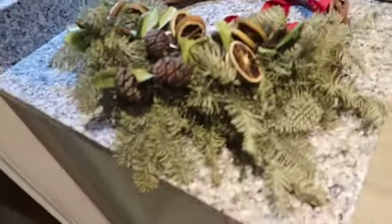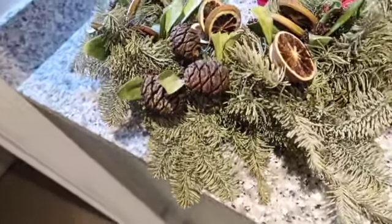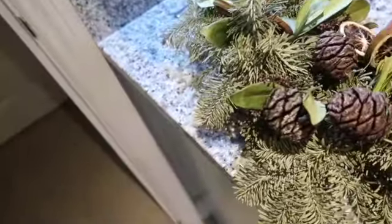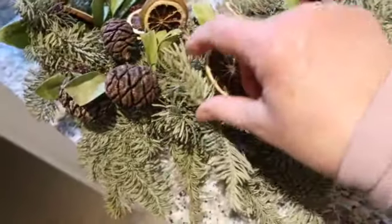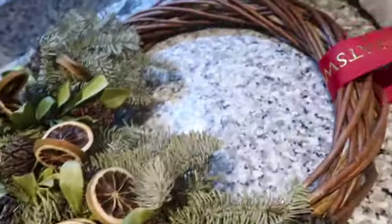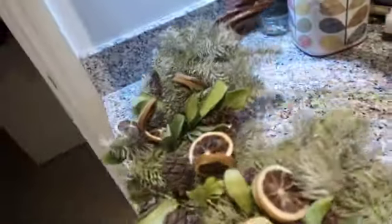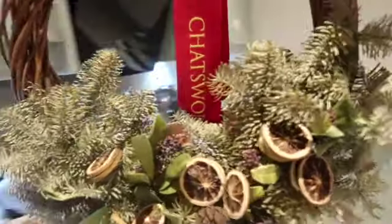But I've dug out my wreath from last year, and this is a year old. Now I could change this pine greenery out, but I'm not going to. I'm just going to make certain that all the pine cones and the orange things are in properly. And I got this from the Chatsworth farm shop last year. Chatsworth is a huge country house in Derbyshire, and it's absolutely beautiful. I saw the wreath and I fell in love with it, so I'm going to put that on my door.